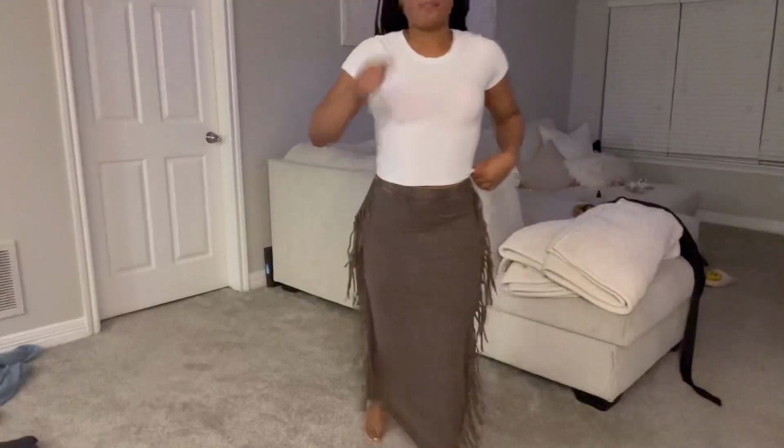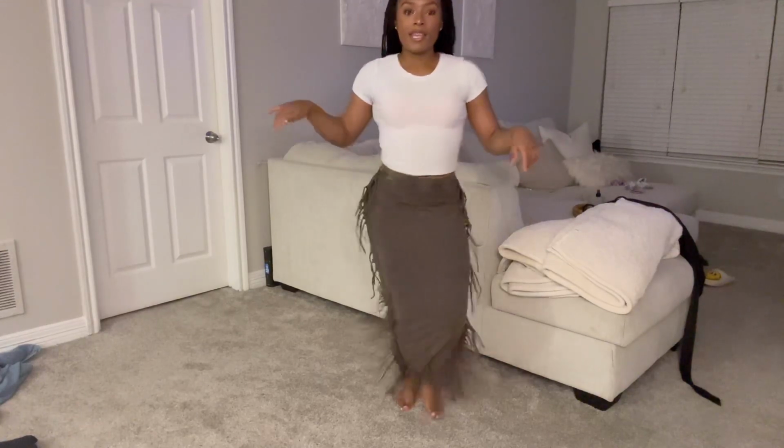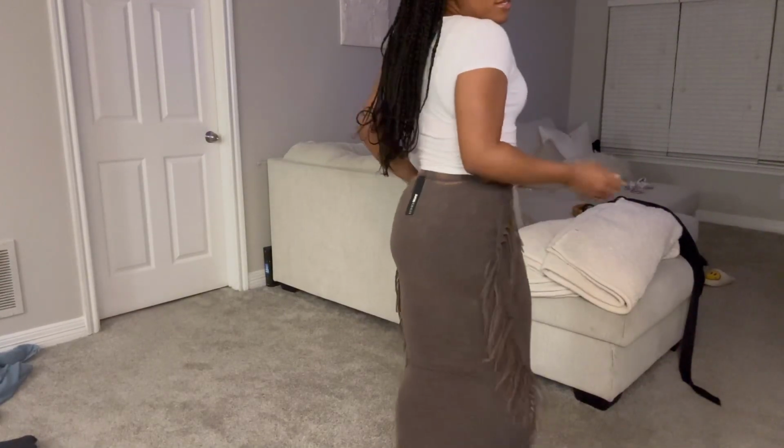Oh, this is cute. Let me push it down so that you can see it. This is really cute. Hips don't lie. Oh my God, and the booty is bootying. Whose butt is that? Is it mine? I don't know.